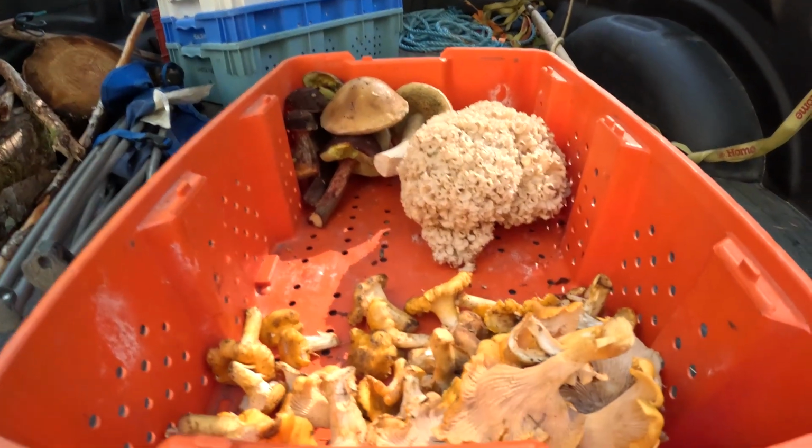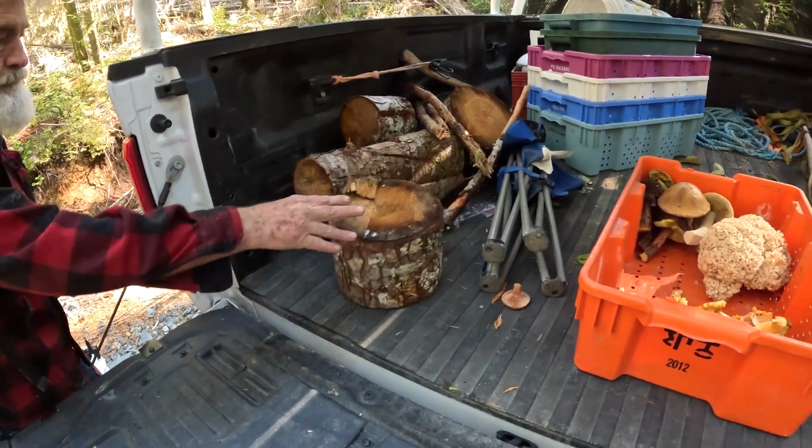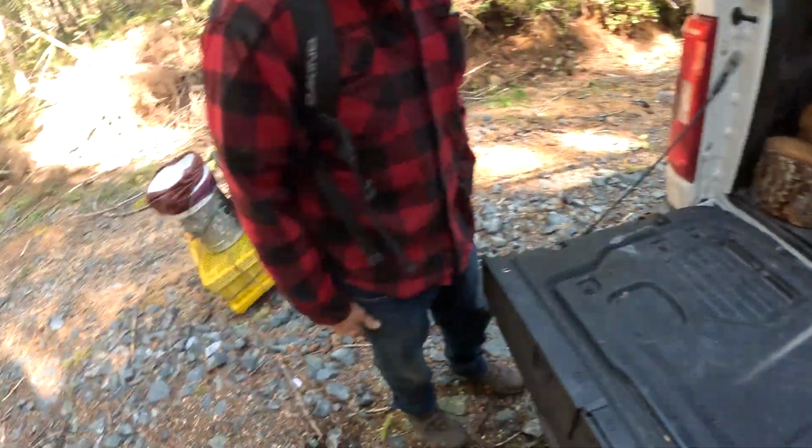So there's our little small pick from this morning. Nice variety. Some campfire wood for later. And now we're going to hit the bush proper with the pack board.